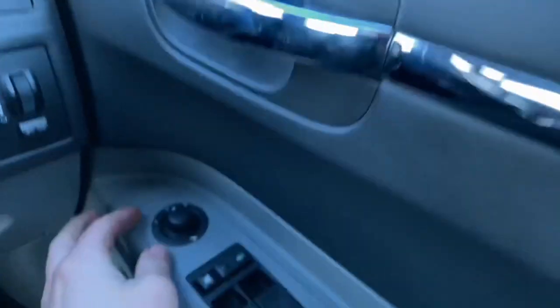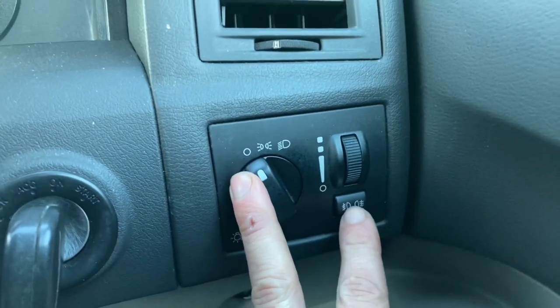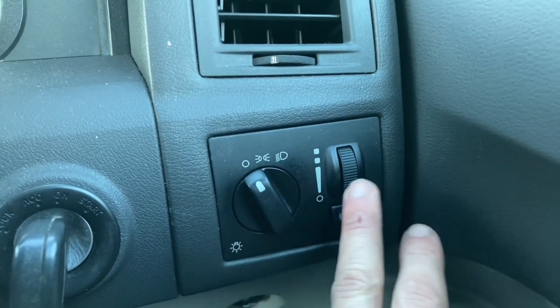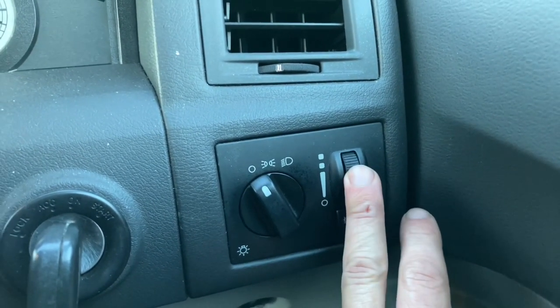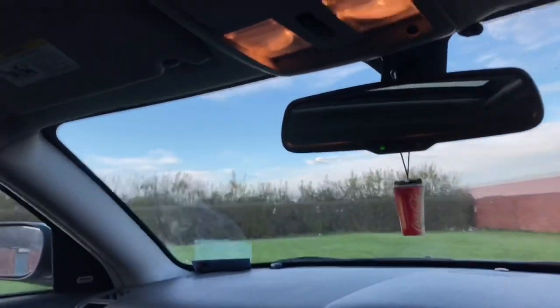So, we've got them. Bi-xenon headlamps as standard. You've got your front and rear fogs and your dashboard illumination to dim it up and down. And if you've just realised, if you do it one more click... That's very American, isn't it? Actually, that does all your interior lights. So as well as dimming down the dashboard, if you give it one extra click.